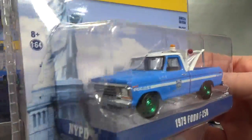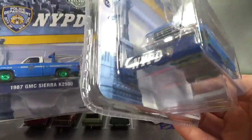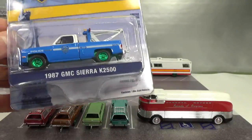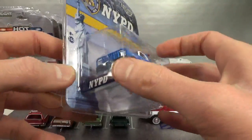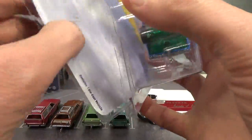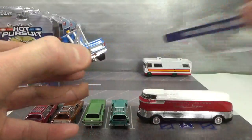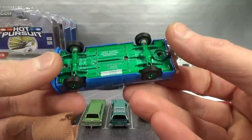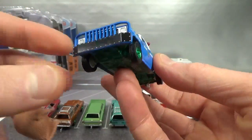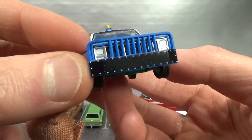Because to me these all look the same. These older American pickup trucks, I cannot keep them apart. So I'm only going to put one in my display cabinet. That's going to be this one, because I think this is a little bit cooler. This is the 2021 NYPD release of a tow truck. 1988 is the number.